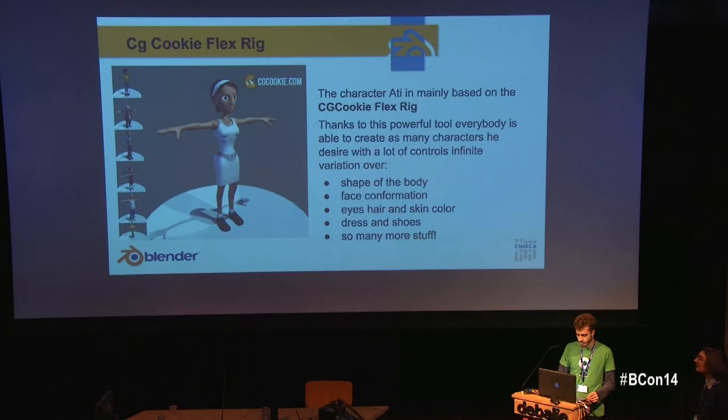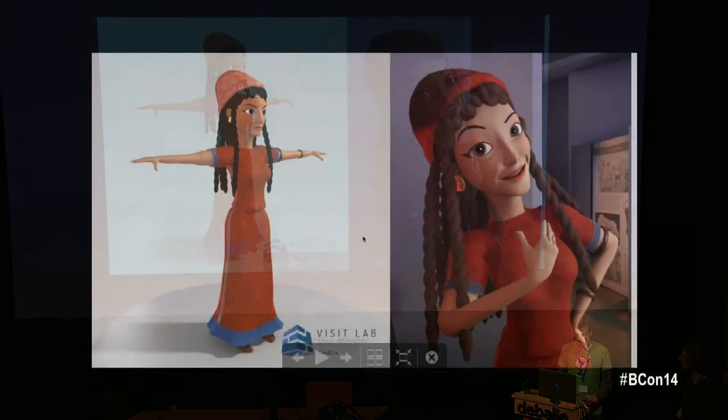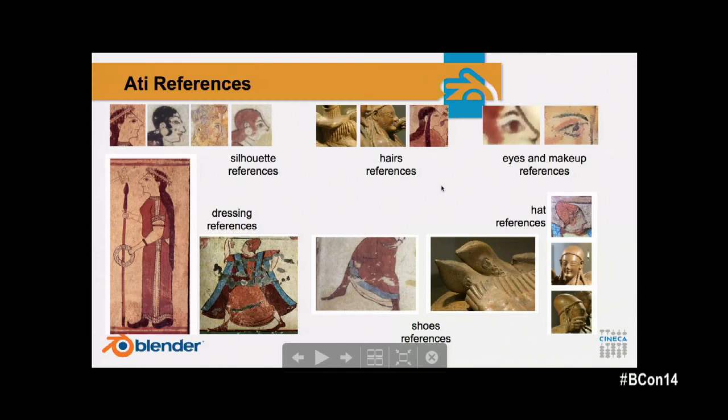This is a customized version of the CG Cookie Flex Rig, because all the characteristics that we take from the rig are in the body, but we also modeled the cloth, and we needed a peculiar face. This is not obtainable because the eyes are stretched and the rig doesn't react well, so we adapted it. Also, we needed the braids, because as you see from the references, the hair of the Etruscan people is braided, like Rasta people or something like that. And we wanted a style like this.